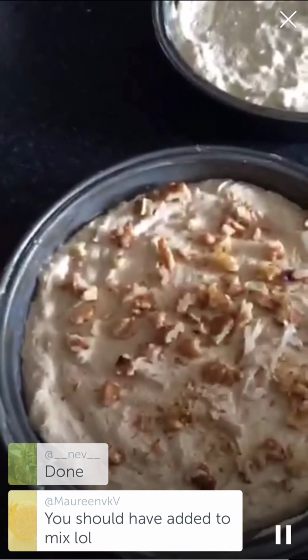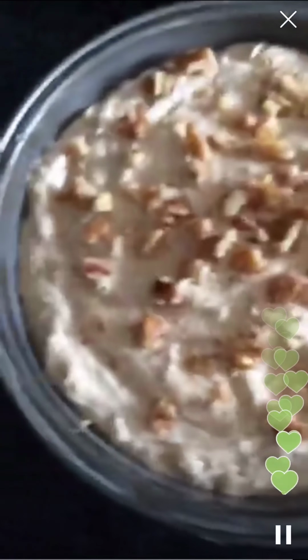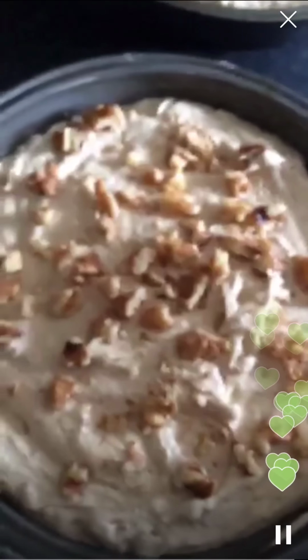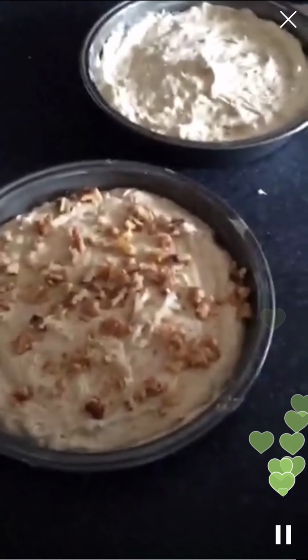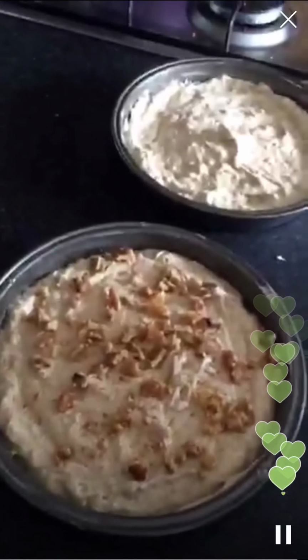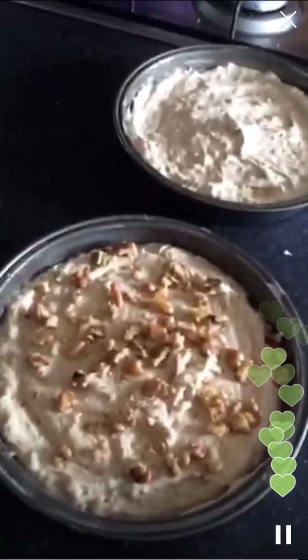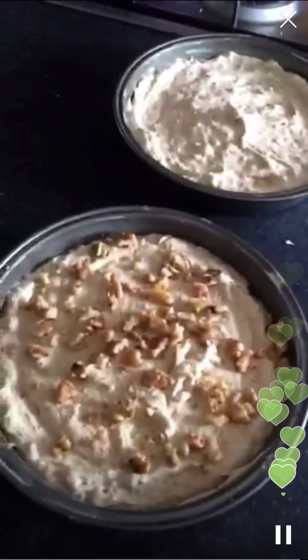Should have added to the mix. No, there are walnuts added into the mix, Mum, but I wanted these ones to be the top of my cake, more like decoration. So I'm going to see how it goes. I'm going to pop them in for half an hour, then when they come out of the oven, they're going to cool down, and while they're cooling, I will make the filling for them. So once they're cooked, I'll come back on and show you what they look like, and we'll show you how to make the mascarpone frosting.